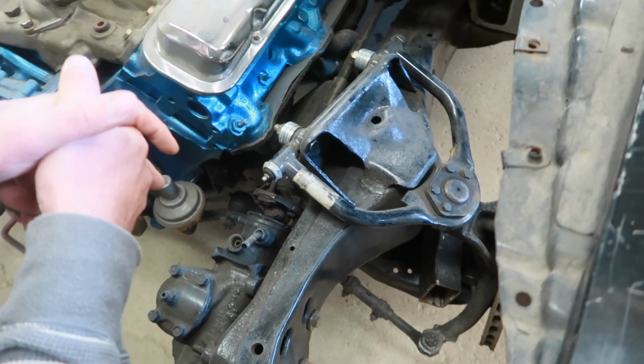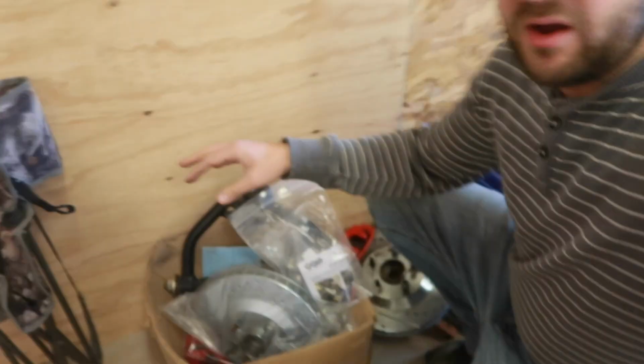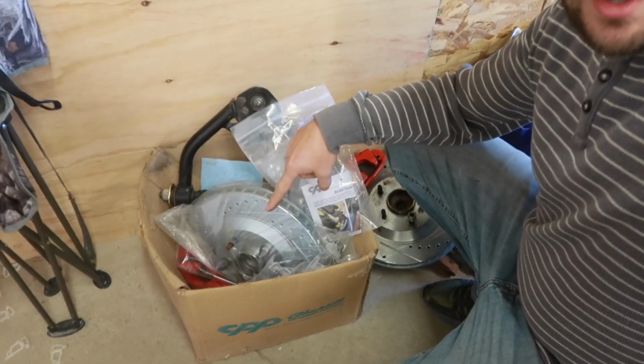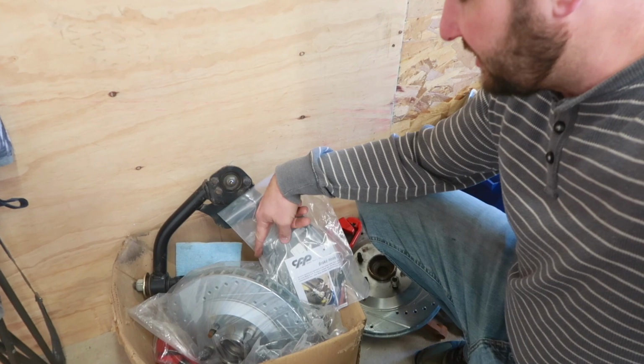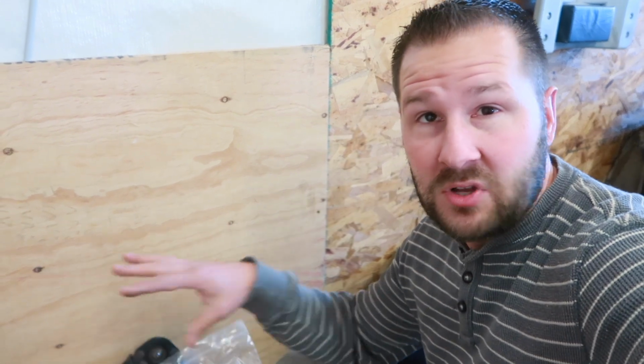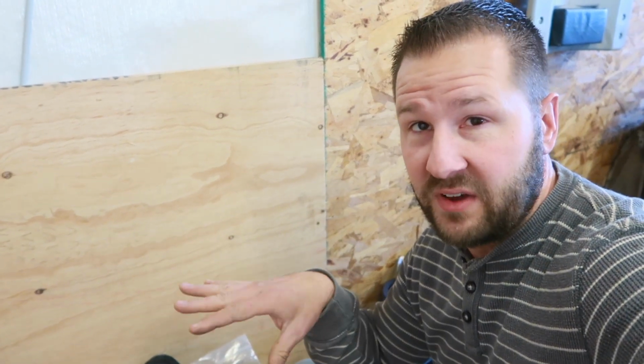But so what I did already, I found this on Marketplace. So this is a C5 Corvette front end conversion kit. It's different spindles, hubs, wheel bearings, calipers, rotors, upper control arms, all of it that will work with all C5 Corvette components. For a third the price of what it would have retailed for on Summit Racing.